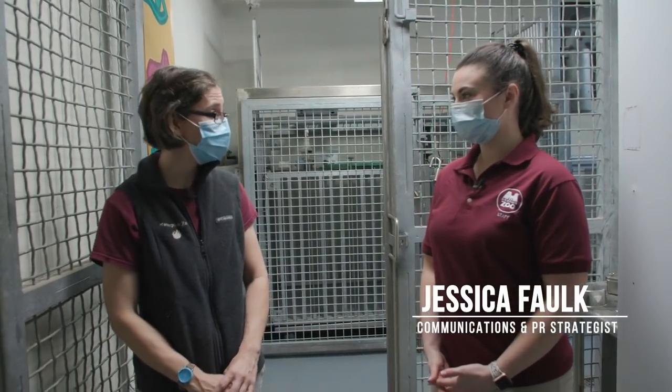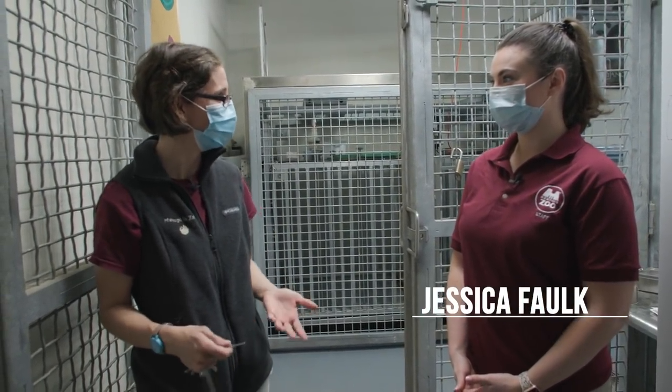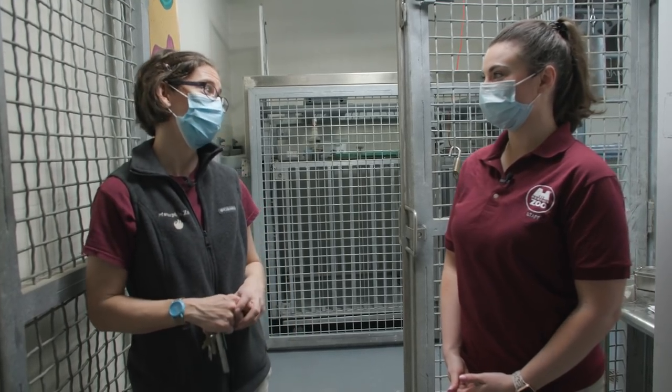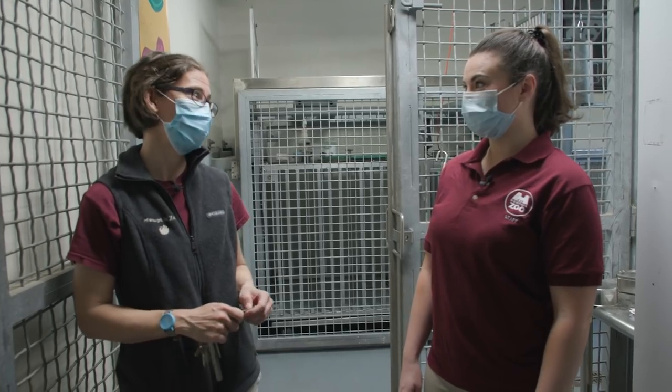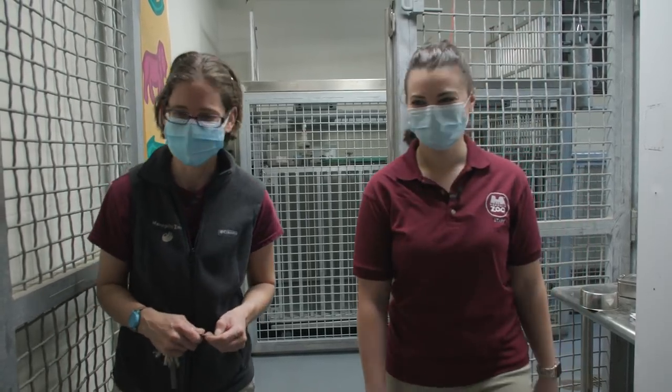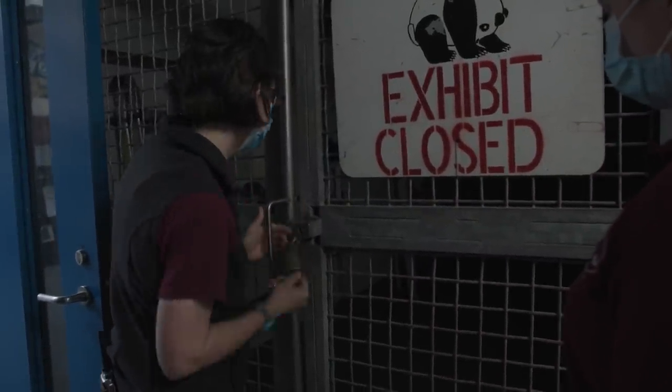All right, so the first thing we do is go and turn on the lights and say hi to the bears. They're just now waking up that we've come in the building, and we'll start getting their day rooms ready for the day too. Awesome, and it's pretty early. It is 7 a.m. Yes, bright and early. Let's hit it. So back here are the dens where the bears are pulled into at night.